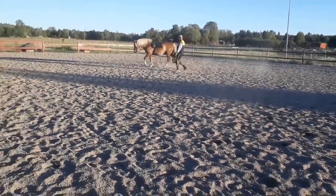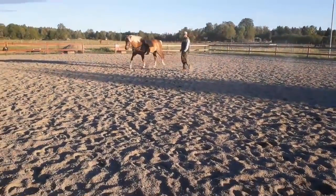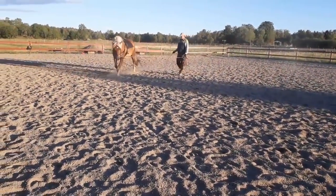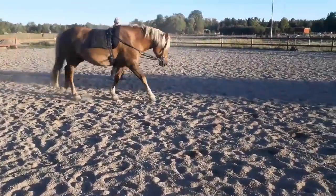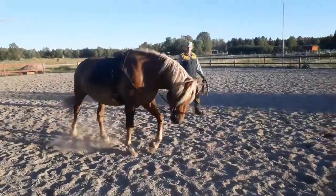So we're doing the same. He's doing the same thing here on the left rein, but as you can see, he's a little bit too high with the head. It's a little bit too difficult still.